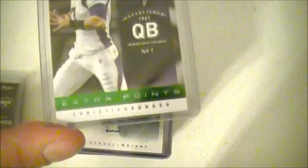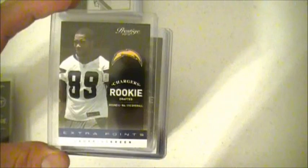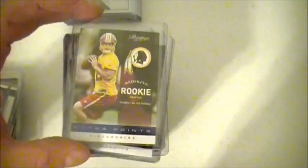Number 25 Ponder. Kendall Wright autograph, short printed too. This is Draft Day Pal. Darius Green, some Charger stuff. Pal autograph, Darius Green. Melvin Ingram SPs. Dontari Poe, there's an NFL draft jersey. Chiefs. Kirk Cousins. Roy Helu, here's the black Extra Points.